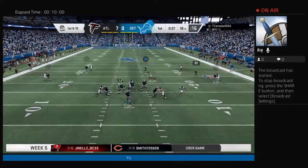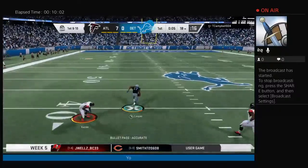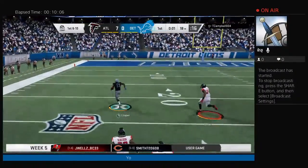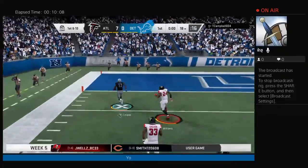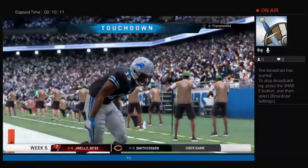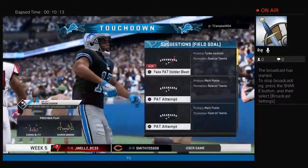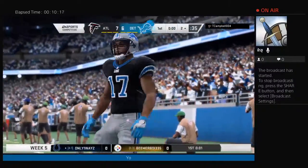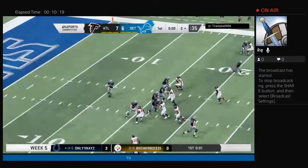On first down, it's Stafford. He's got the connection to Cooper. The 40. He's at the 30. 10. Touchdown, Detroit. Amari Cooper, 82 yards, as his guys are on the board here in this first quarter.